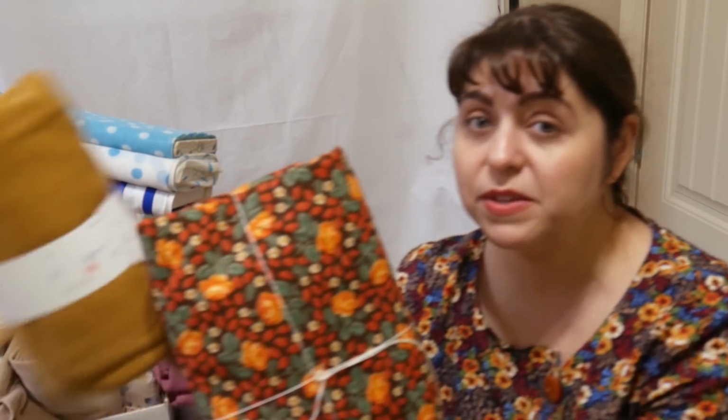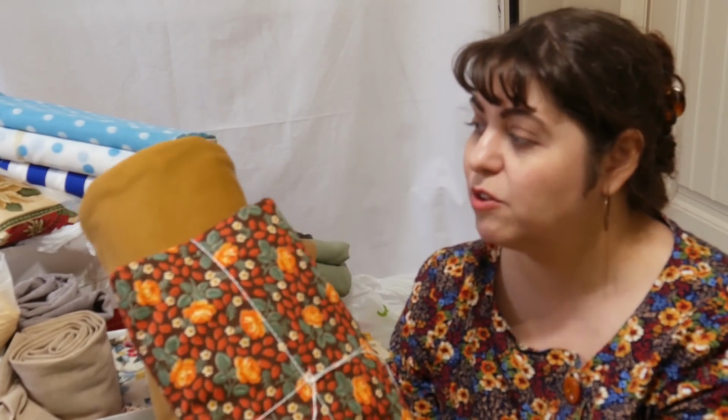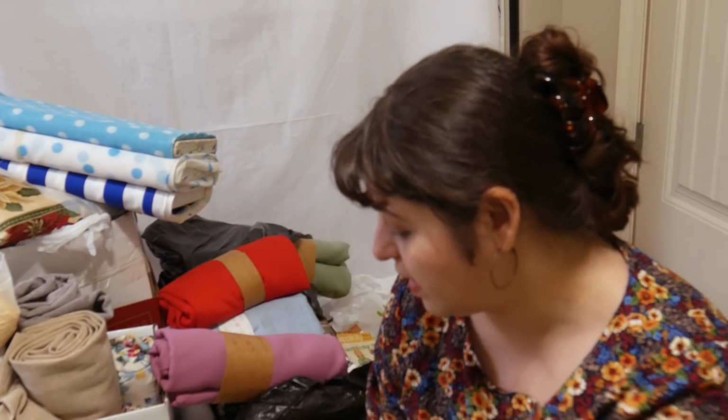Oh, and then maybe the mustard, maybe like an Agnes top or something to go with it. Those colors would look really good together, I think. But I do have some other jerseys in here that might go better with it. But anyways, that's a really nice find.